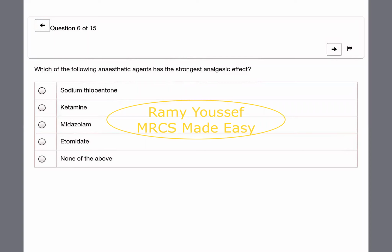Who's going for this question? Dr. Ghada. Which of the following anesthetic agents has the strongest analgesic effect? Sodium thiopental, ketamine, midazolam, etomidate, or none of the above? Strongest is ketamine. Exactly. I think it's easy now, yeah?